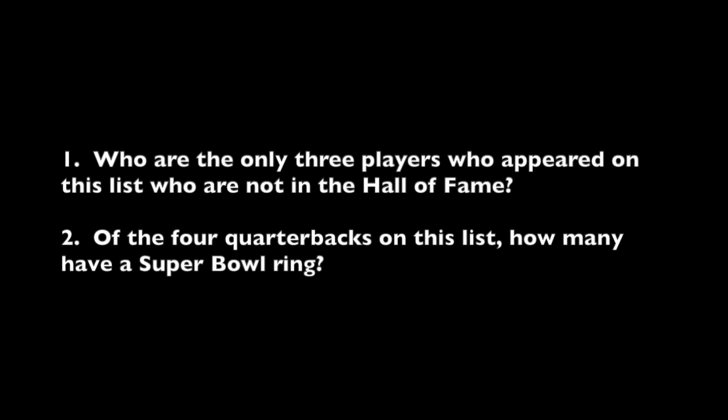So 2 trivia questions for anyone who wants to play along. Number 1, who are the only 3 players who appeared on this list who are not in the Hall of Fame? And number 2, of the 4 quarterbacks on this list, how many of them have a Super Bowl ring?